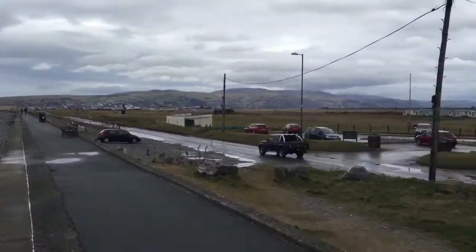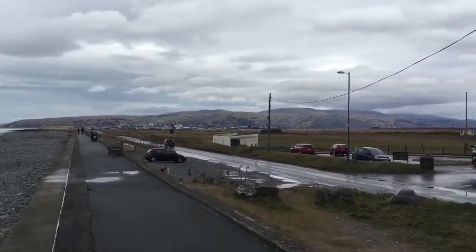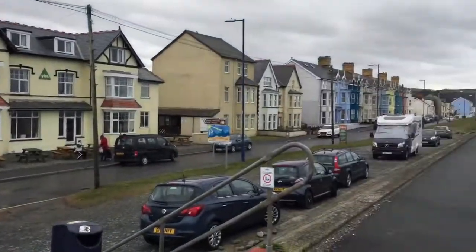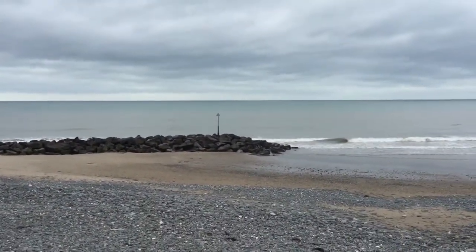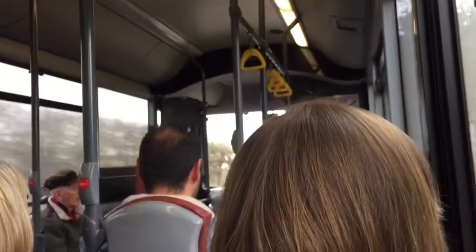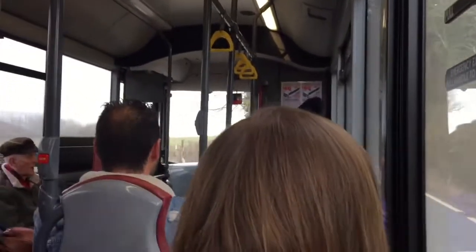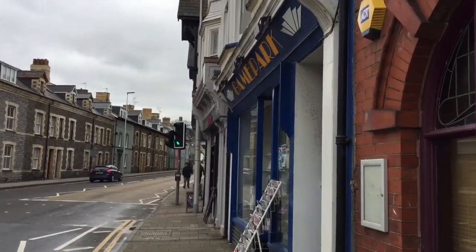As you can see, it's not the best day. Just waiting for the bus to get on into Aberystwyth. So there you have it, on this Saturday straight lunchtime in lovely March. Here we are at Game Park in Aberystwyth. Let's go in and have a look.